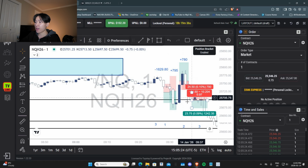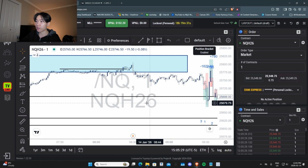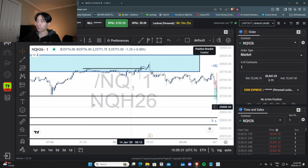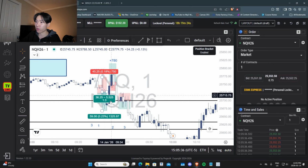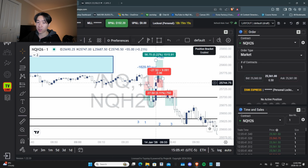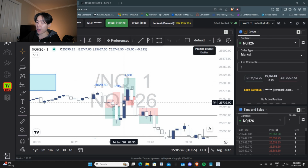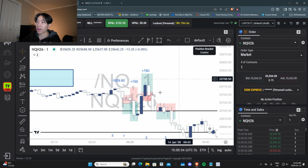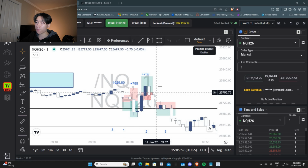I'm still in drawdown. And at this point, I'm thinking, are we actually going higher? And my reasoning for that is because we sweep this low and we get a displacement with an inversion of the 1 minute fair value gap right over here, right? And at this point, I'm like, okay, this could be a potential long to the hourly highs, right? And so I waited for this candle to close. We close and inverse this gap. Price starts moving higher again. And I eventually just do a two mini entry right here, which resulted in a $780 win.